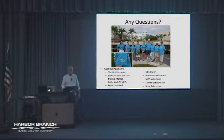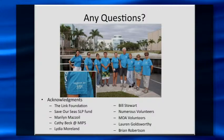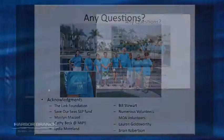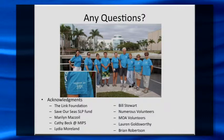So there are a lot of people here to thank. The Link Foundation funded 3 summer interns. We had Lauren Neese, Lydia Moreland from FIT, and Claire Robinson from FAU. The Save Our Seas specialty license plate funded the acquisition of cameras and such that allow us to take the photos.